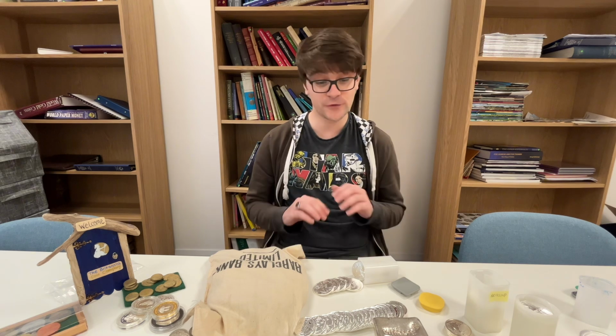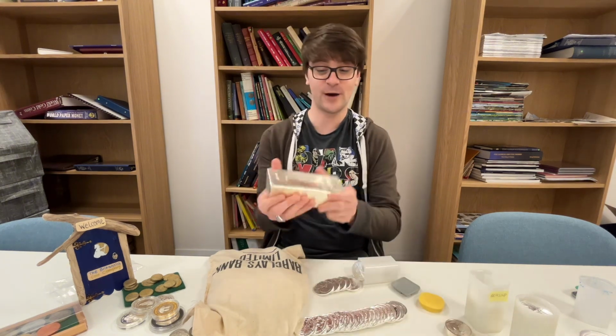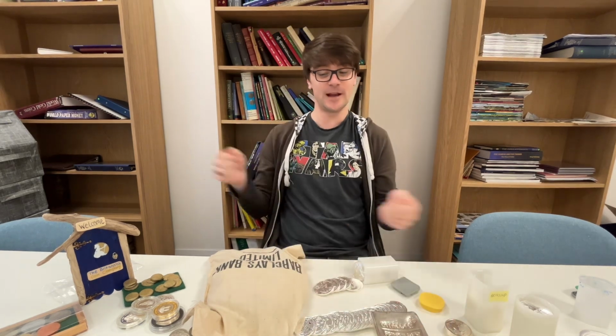We get a huge variety of things in. We never quite know what's going to turn up, like I said, from change you might get in circulation to a great big bar of silver. And it's quite impressive when someone turns up with a suitcase and they open it up and it's like, wow, you've got amazing stuff in here. We'll go through a variety of different things.